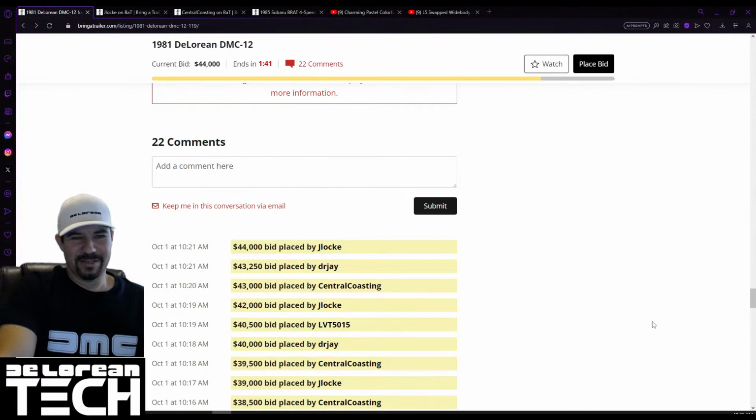44,000. So now it's getting more serious. We've looked at these bidders, and at least one of them has no history here on Bring a Trailer. The others are familiar. Two of them have won a bunch. One has not won anything but has bid on a bunch of stuff. So we've got a variety of different bidders in this auction here. 44,000.